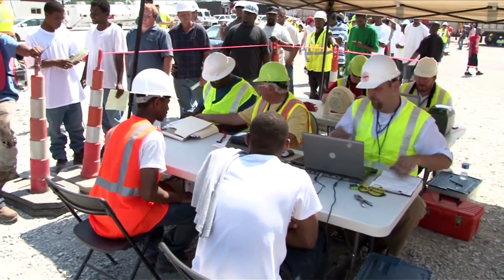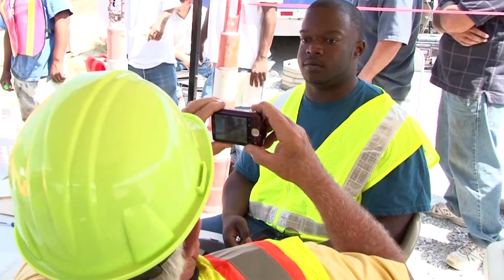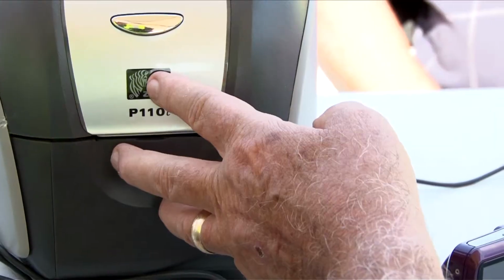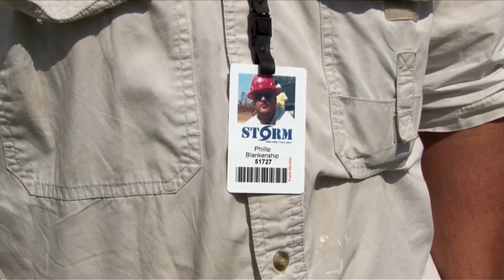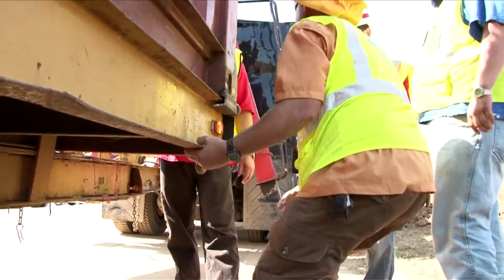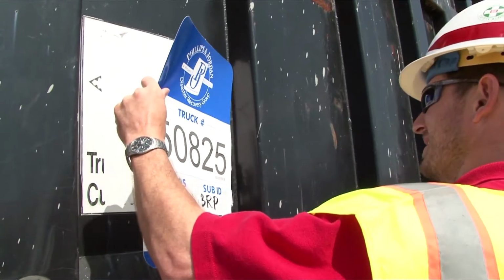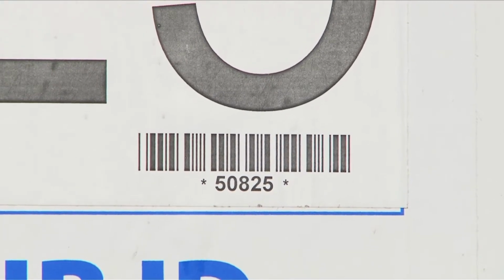Beginning at registration, qualified drivers and crew members are entered into the system, photographed for verification, and issued ID badges which include a barcode. Vehicles and equipment are inspected for safety and qualification. They're photographed for authentication and clearly labeled with tracking information, which also includes a barcode.